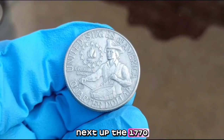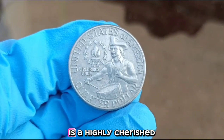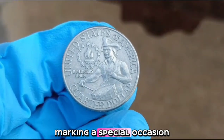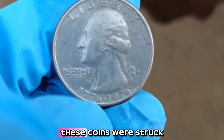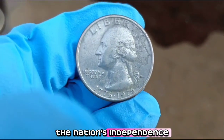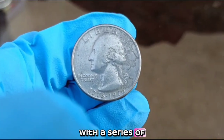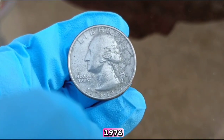Next up, the 1776 to 1976 Bicentennial Quarter dollar is a highly cherished coin in American numismatics, marking a special occasion, the United States' 200th anniversary. These coins were struck to celebrate the nation's independence and the revolutionary spirit that birthed the country, with a series of commemorative designs released in 1975 and 1976.